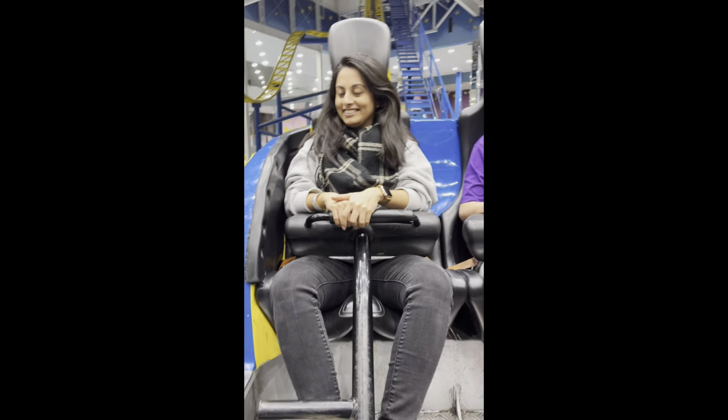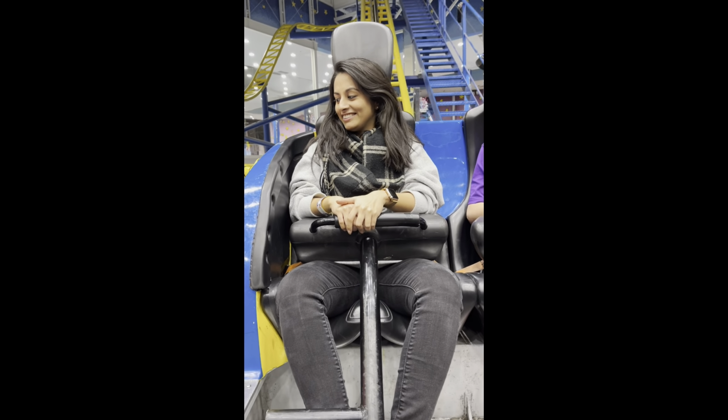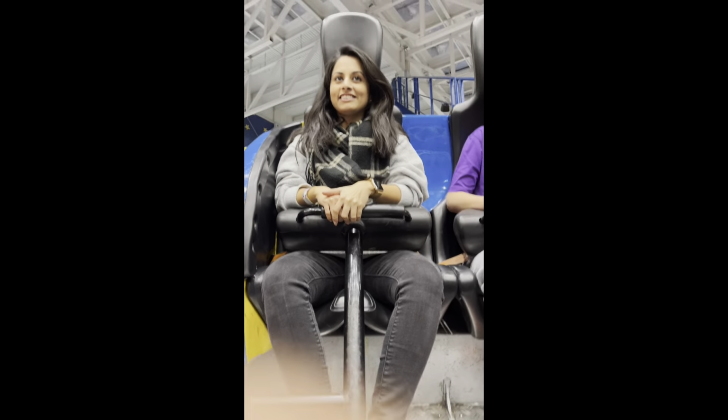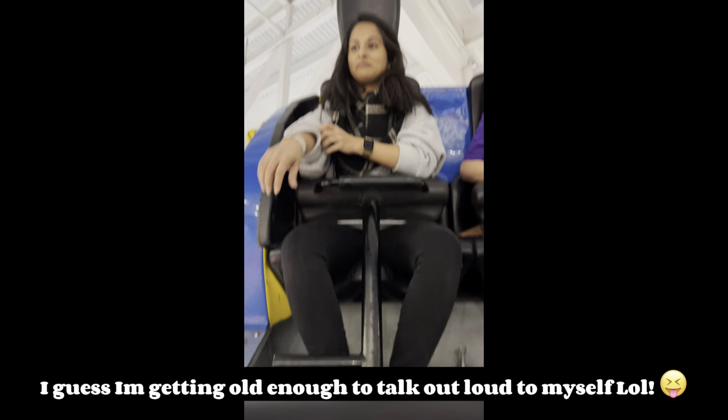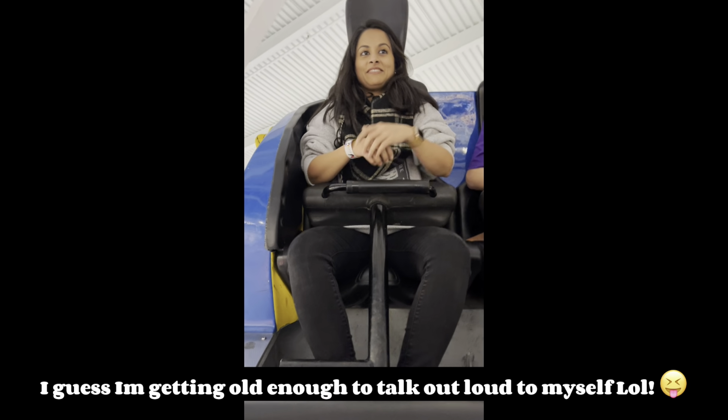And then it was our turn to sit on the Minion ride that I told you guys about earlier. It was fun but not very adventurous. My husband was successfully able to record me without dropping the phone. Kudos to him.